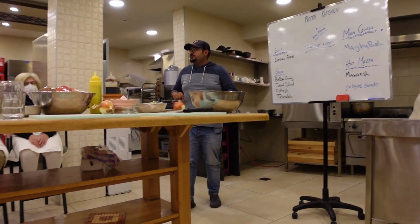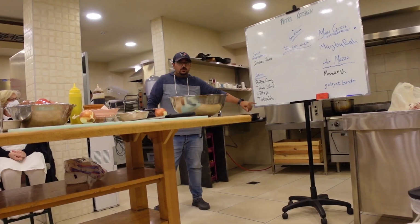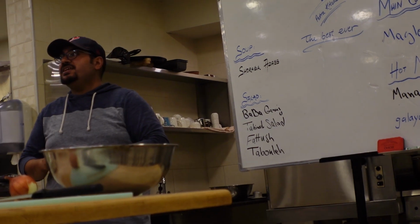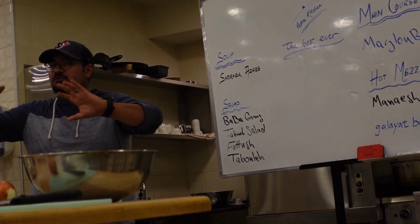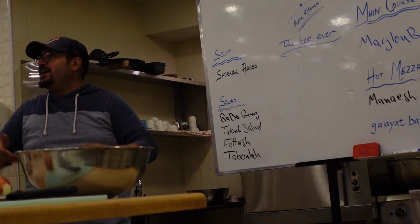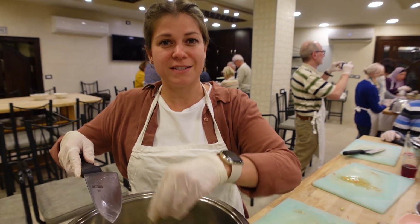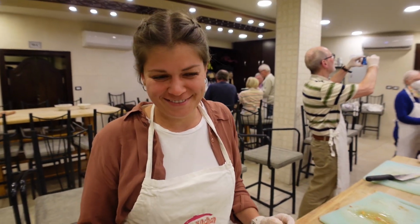Lentil soup, baba ganoush, tahini salad, fattoush, chapule. Maqluba is the main course. Maqluba means upside down. It's vegetables, chicken, rice, and we're gonna flip it. So because of that, they call it upside down. And my garlic mincing on. Excellent. So far, lots of veggie chopping. It's good.